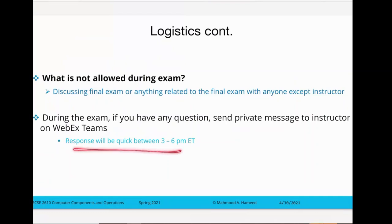So if you guys plan to take the final exam between 3 to 6 p.m. Eastern, that is going to be really good. That way, I can make sure that I'm available and be able to respond quickly.